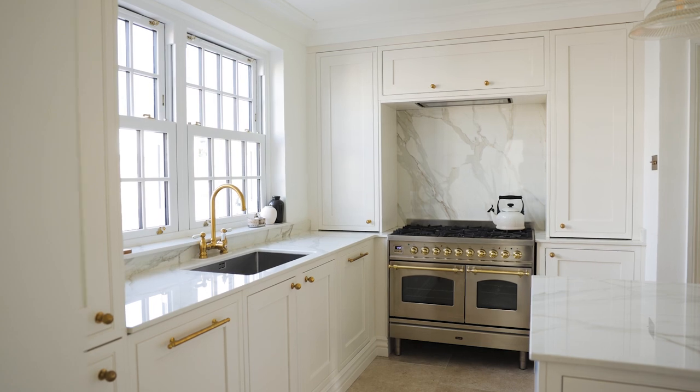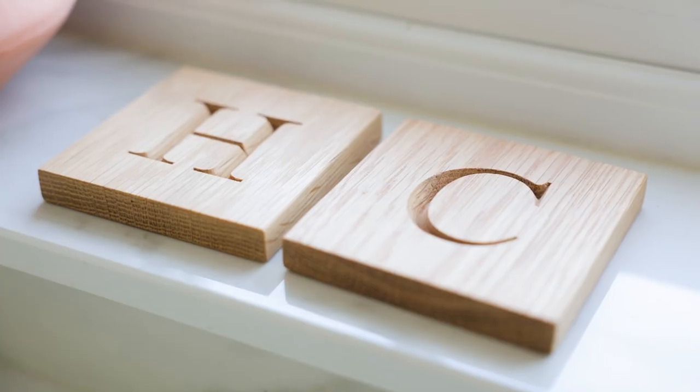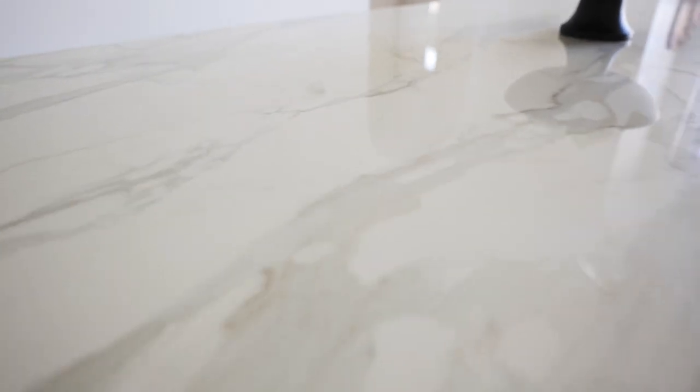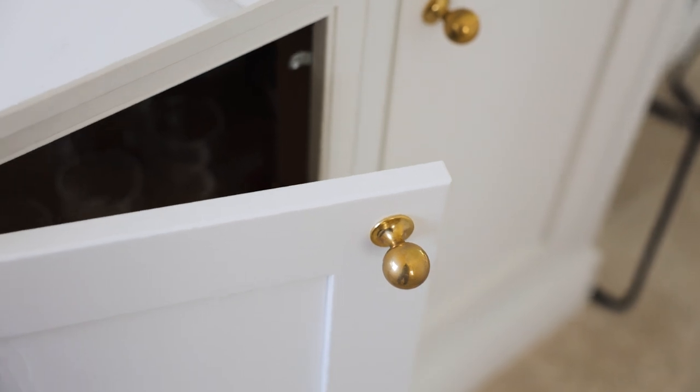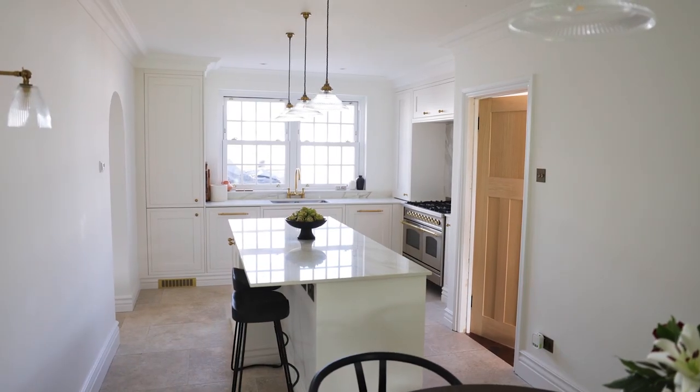So I actually found something quite similar on Pinterest, but everything I find on Pinterest is in America. So bless the DIY team, I was trying to find an actual specific colour. It was an American paint colour, so Andrea from DIY Kitchens helped me source it in the UK.